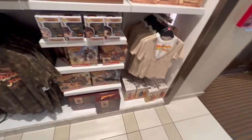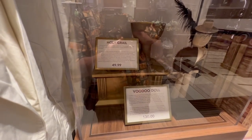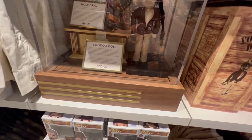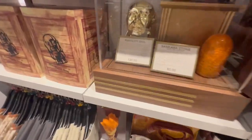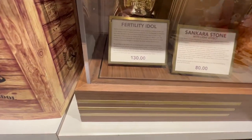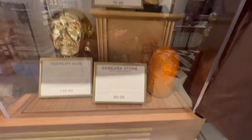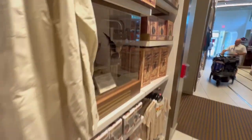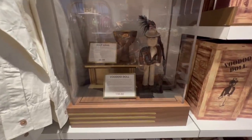But here's the cool thing, they actually have some big items from the movies. So there's the Holy Grail, the Voodoo Doll. Come over here and see the Fertility Idol, the Sankara Stone, and the Staff of Ra headpiece. Really, really tempted by the Holy Grail, but I think I'm going to pass for today.